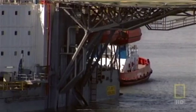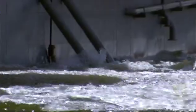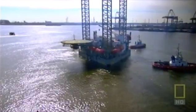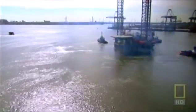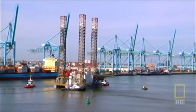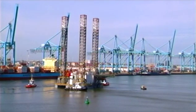The rig has only 6 meters left. And then, after one final tug heave, the rig is freed and floats away beautifully. The Mighty's mission is fulfilled. Over the next 2 weeks, tugs will slowly haul the rig to her final destination, an offshore oil rig platform in the Baltic Sea.